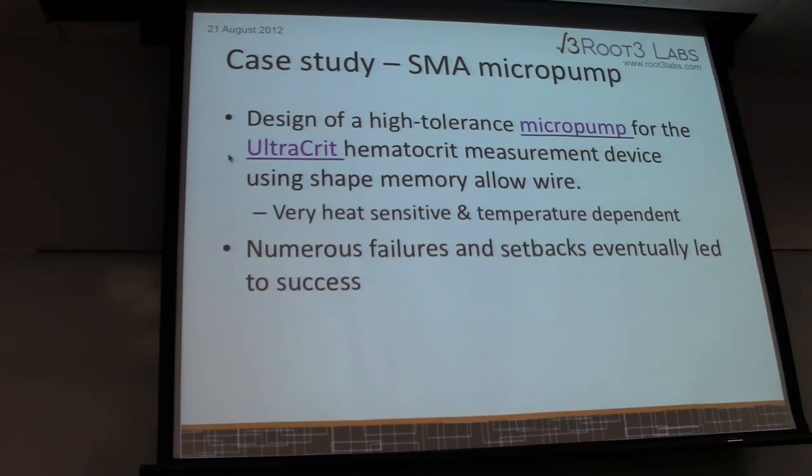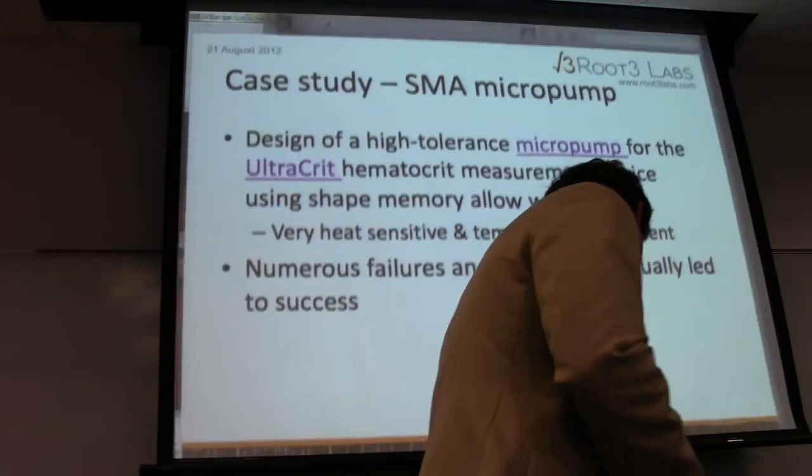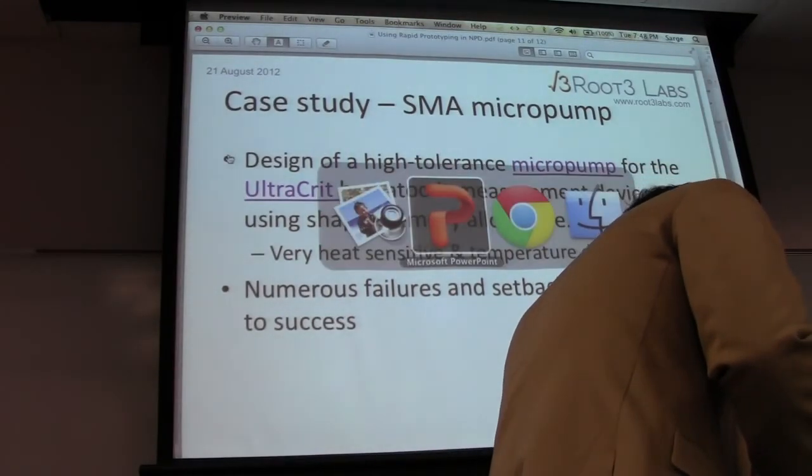It's for a high accuracy hematocrit measurement device. And hematocrit is the measurement of red blood cells in your blood. So I was tasked with coming up with a way to draw the blood from the sample cuvette that you prick your finger and take the sample, put it in the device, and then draw that blood into the measurement area of the device.